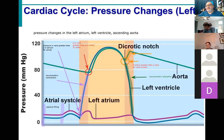Lastly, notice it's been subtle, but there has been a slow increase in the pressure in the left atrium as blood comes back to it, until eventually the pressure of the atrium, which is increasing, and the pressure of the ventricle, which is decreasing, we reach that point where now the pressure in the atria is greater than the pressure in the ventricle. And what happens at that point? AV valves open, exactly. And we start the passive fill, and the whole process starts all over again.